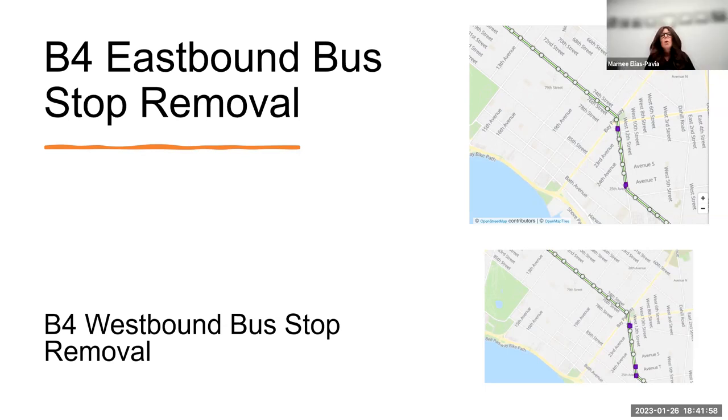Listen, not to jump ahead, but when they did the initial rollout of the plan, we had asked how they are going to manage this operationally. That was on all the routes, basically. And they didn't have an answer to that. And I don't know if they're prepared to give that information as of yet.